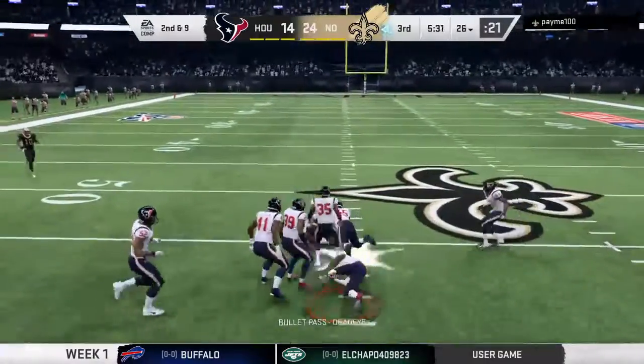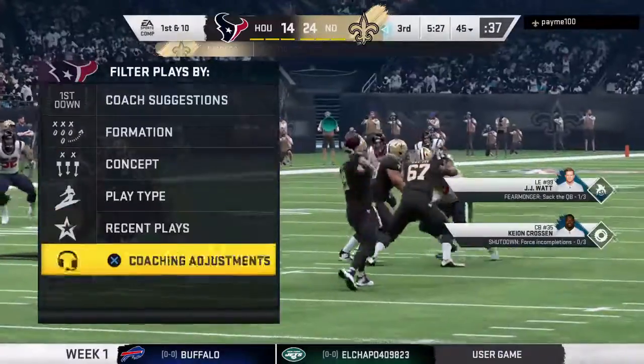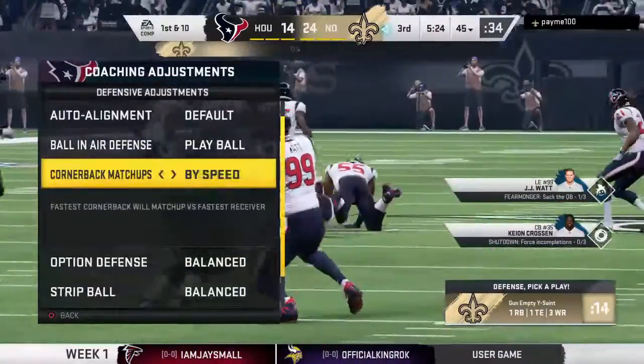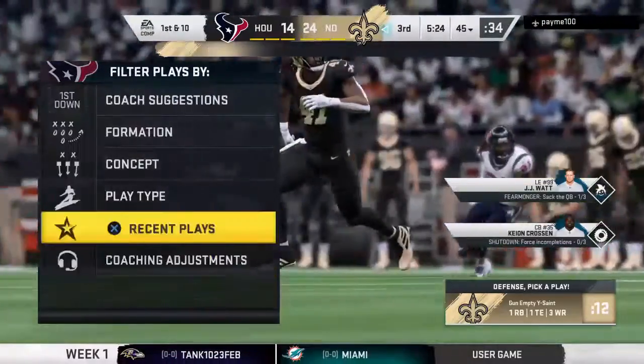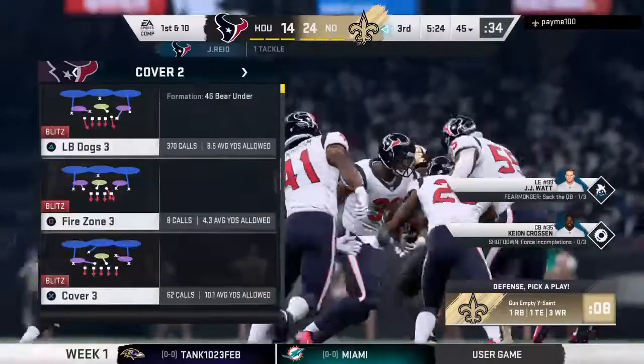Kamara's got the first down and then some. That's to his running back. It's Alvin Kamara. And all the way up to the 45-yard line. 19 yards to pick up there. Move the chains. First and 10 at the 45-yard line.